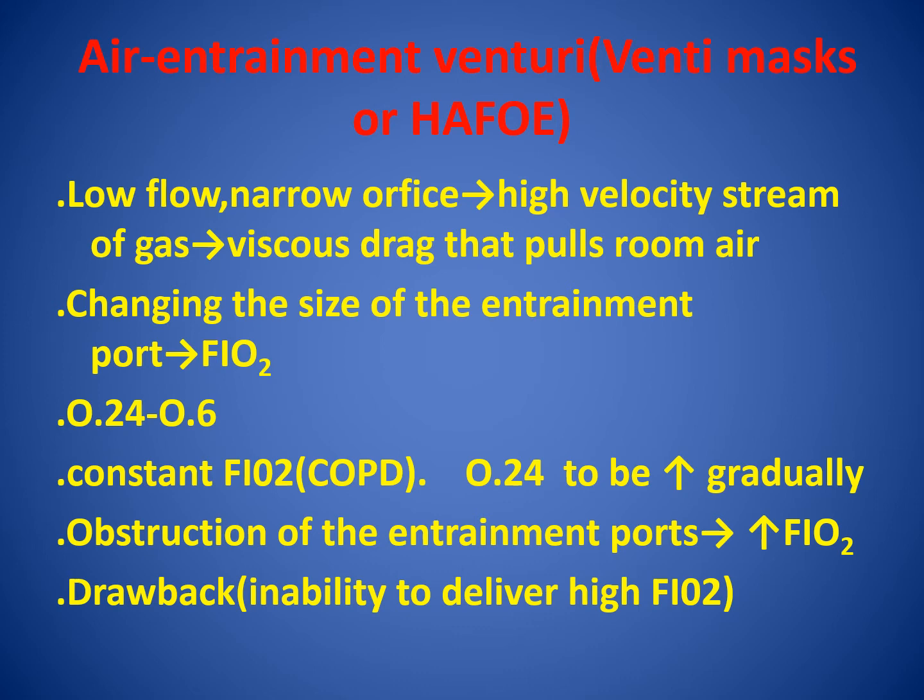Now the air entrainment Venturi mask, also called the Venti mask, or high airflow oxygen entrainment mask. These masks receive initial oxygen at low flow to pass through a narrow orifice. When it passes through this narrow orifice, it becomes a high velocity stream of gas, producing what's called a viscous drag that pulls in room air. Changing the size of this entrainment port will change the inspired FiO2 going to the patient. This mask can deliver FiO2 from 0.24 up to 0.6.